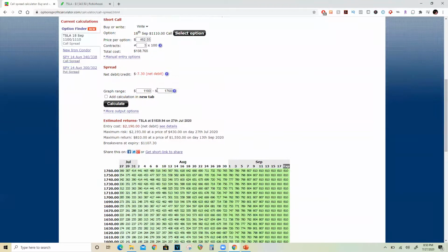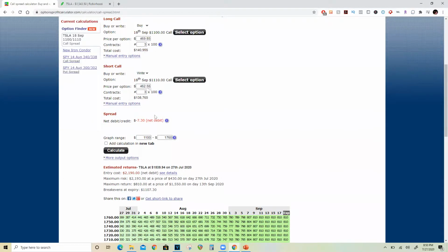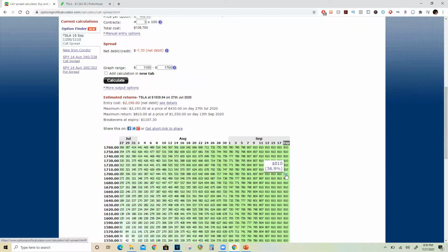Now how that works is each spread is going to cost you $730, and if I buy 3 of those call debit spreads, I would put in $2,190 in total. And if it stays above 1110, this spread would be valued at $3,000 because each spread would be worth $1,000 each. And since I bought 3 of them, it would be worth $3,000 by September 18th, okay? And that would essentially turn $2,190 into $3,000, which is an $810 profit. If you look at it from a percentage point of view, you can see here that it's a 36.9% profit.